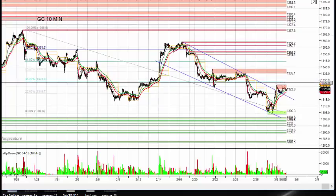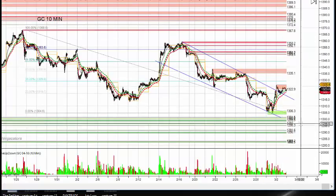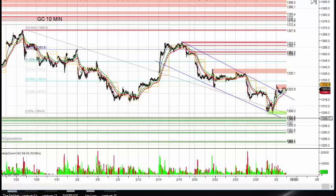Okay, 1294. And then down here to 1280. These are the areas. Way down here is something that I'm looking to be a better buyer than I am here. I'm looking to buy. Okay, but these are your resistance areas as well for today's trade. These two, 1322 to 1335.